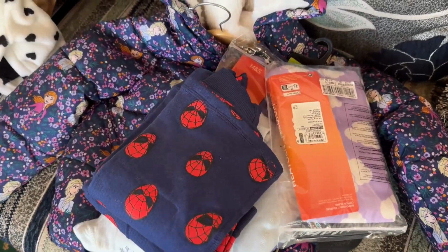So today I'm excited to share with you all a kids winter clothing haul featuring some adorable picks from Marks and Spencer and H&M. So let's just dive right in. First up from Marks and Spencer, I got these cute thermals.